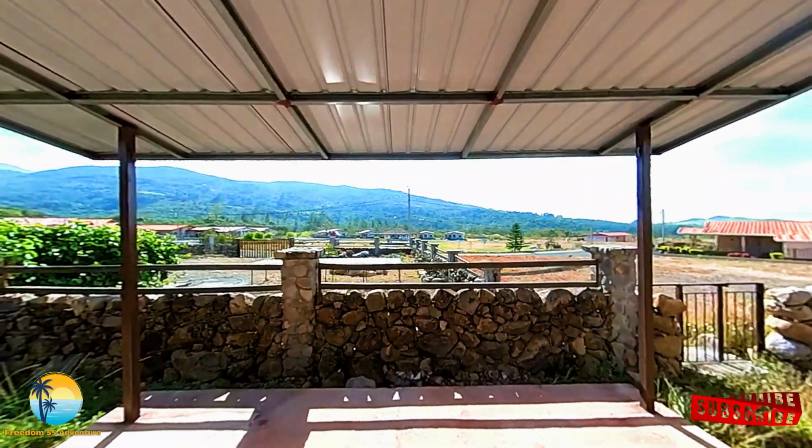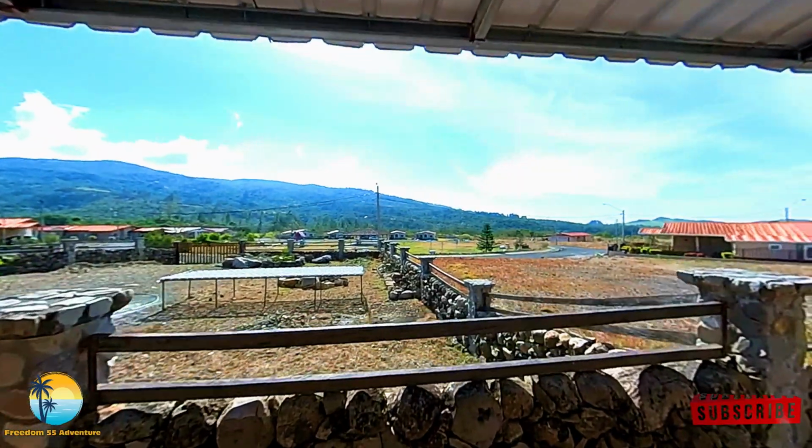Relish the spectacular views from this exquisite covered patio, shielded from the rain or sun.